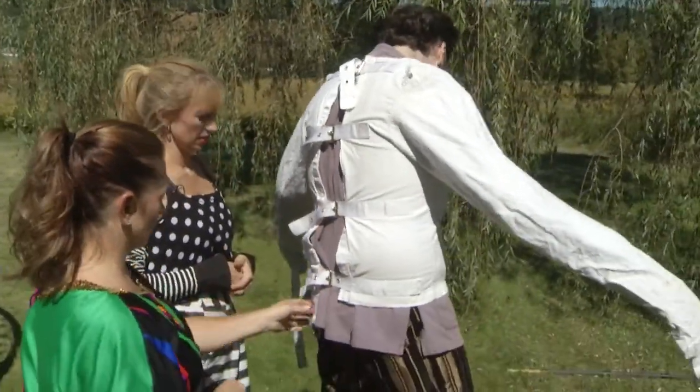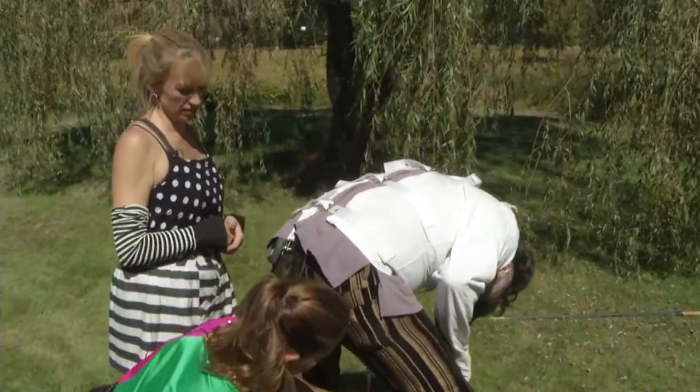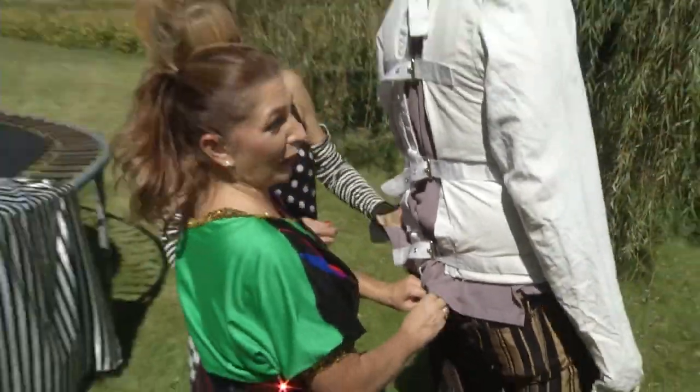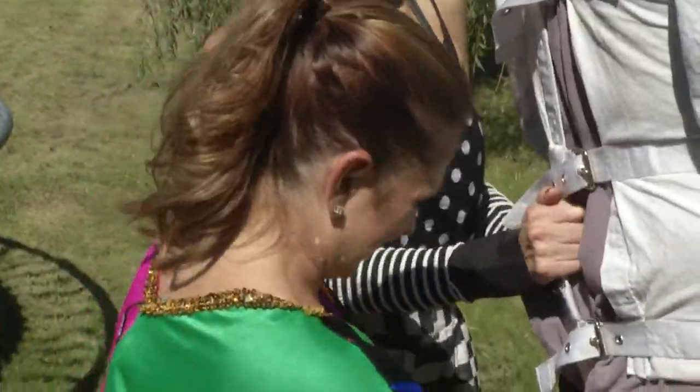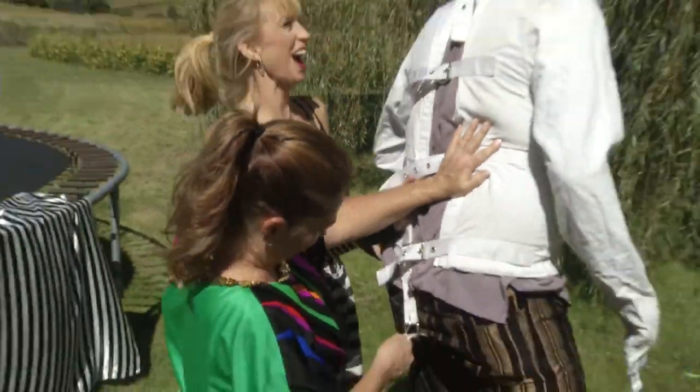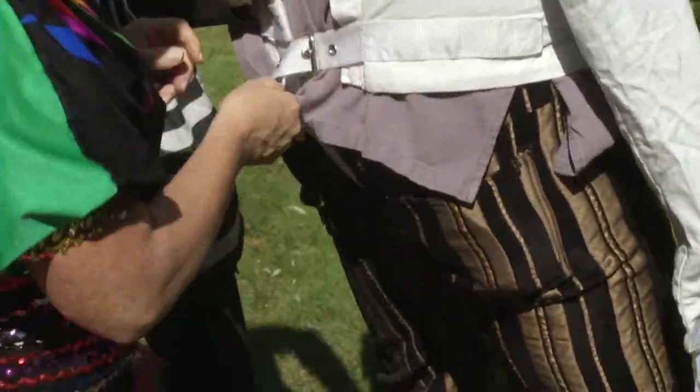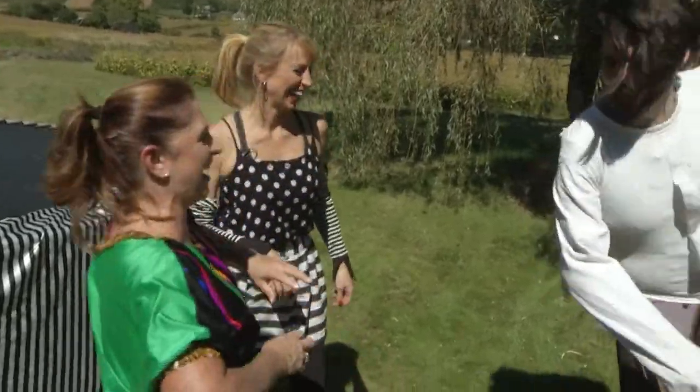Okay. I notice there's one more buckle down there. There's another strap right there. This one? Yep, that one. There we go. Now this one, you're going to have to pull pretty tight. All right, I don't want to hurt you. It's okay. Go ahead and just pull it. Marie, you're hurting him. Got it. A little tight. Sorry.